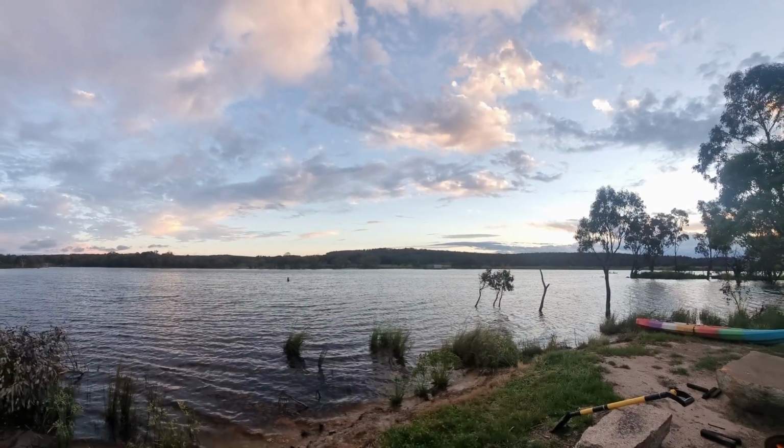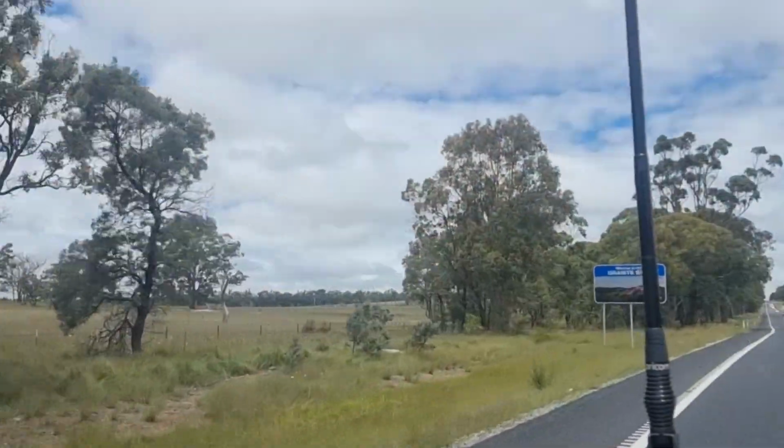I spoke to the guys on their Facebook page earlier and they do say it's still all good to go, and apparently it looks absolutely amazing. We'll get out there and see how we go.